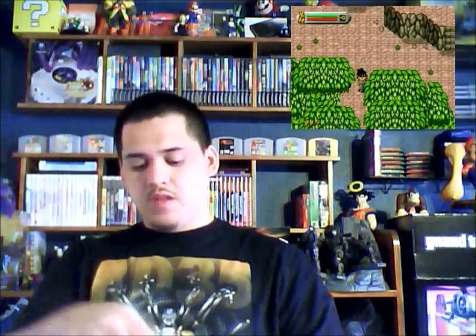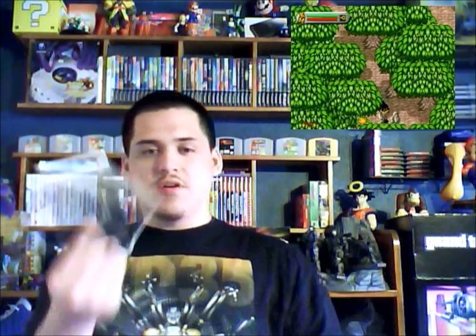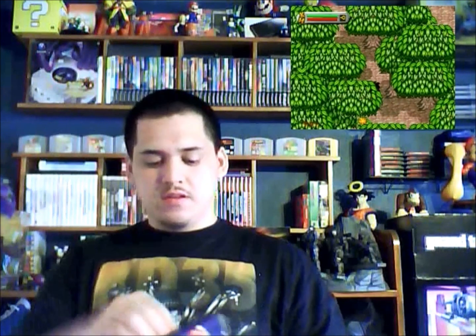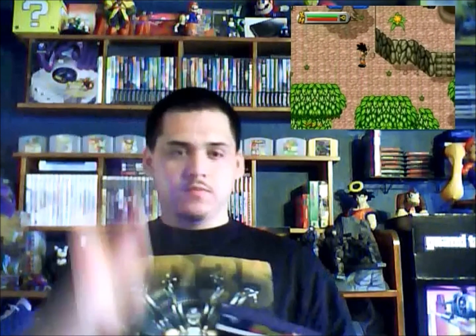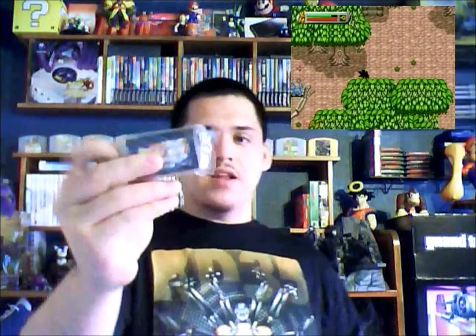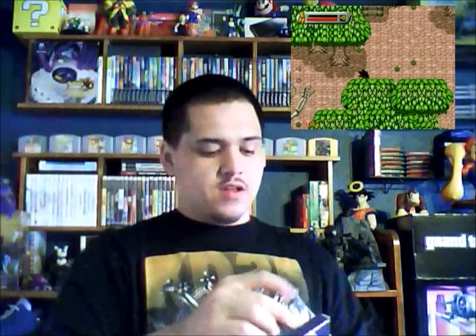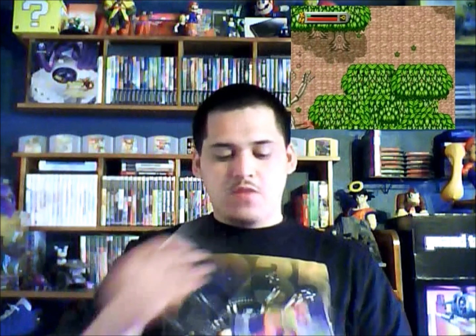But the box is in great shape and it has the precaution booklet and the manual. And then it also has, of course, the game, and it even has a little plastic around it still. So for $5, I've been really wanting this game.